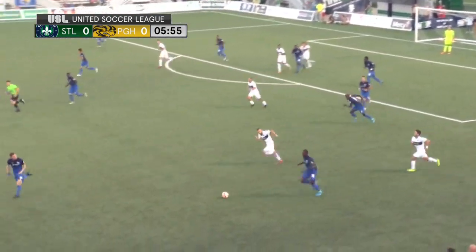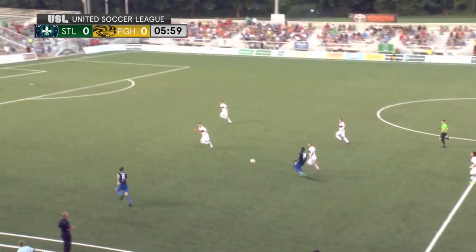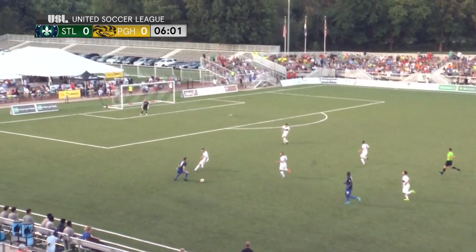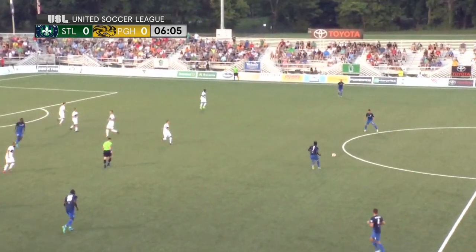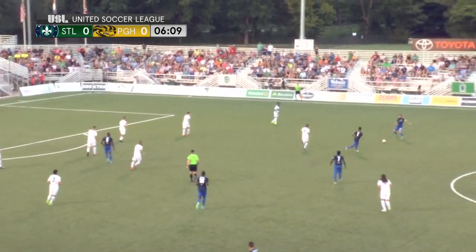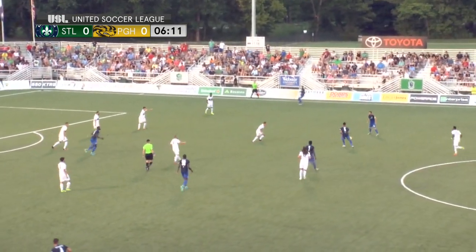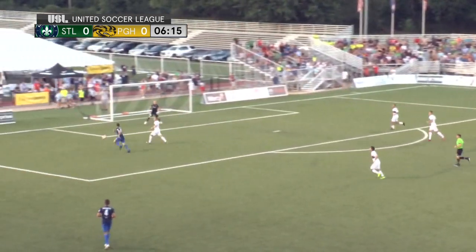No-look back heel pass does not find its intended target. Here comes Pittsburgh on the counter. Parks for Herzog. Pulls up the brakes. Our player to watch. Very dangerous. I mean, hopefully he gets involved right off the beginning of the game. He usually takes a little time to get involved. He eases into the game, but hopefully he makes an impact right after the beginning.